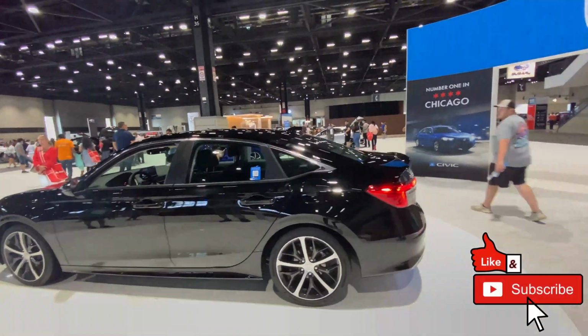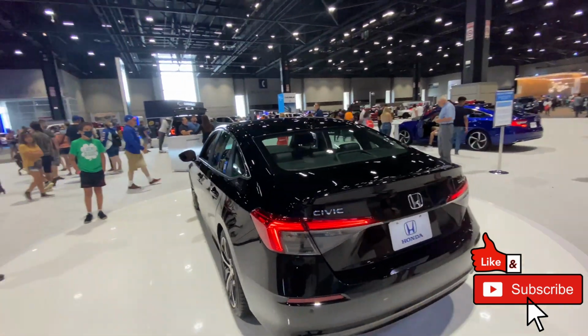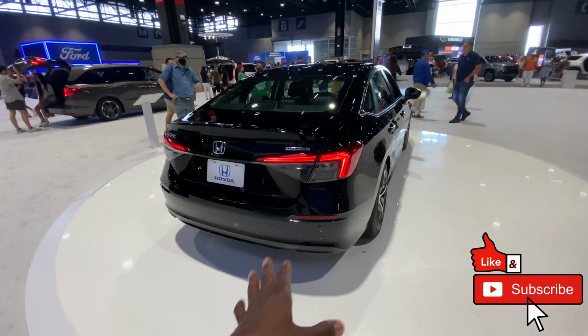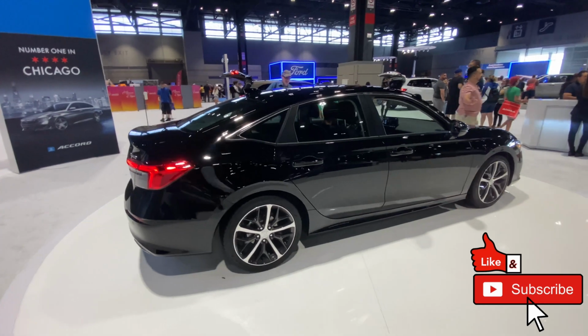Alright guys, this is the 2022 Honda Civic. This is the touring model. This is the redesign of it. They just updated this one, which is why it's front and center here at the show. This one's under $30,000. We'll go inside in a second, but this is about $30,000.